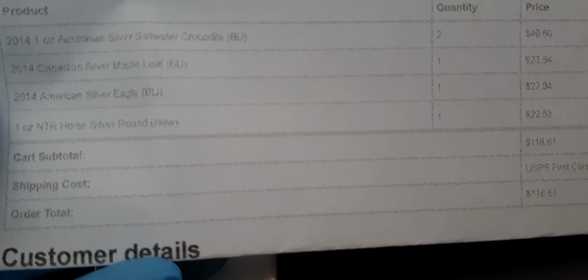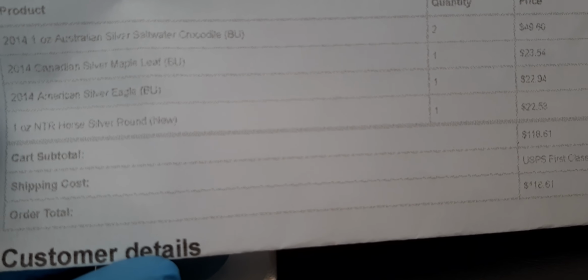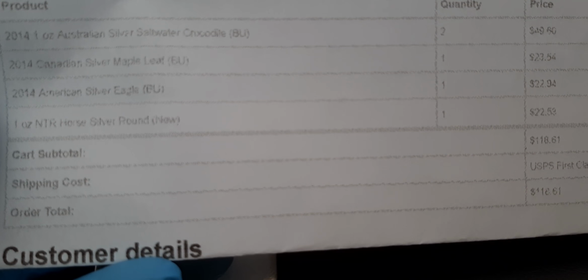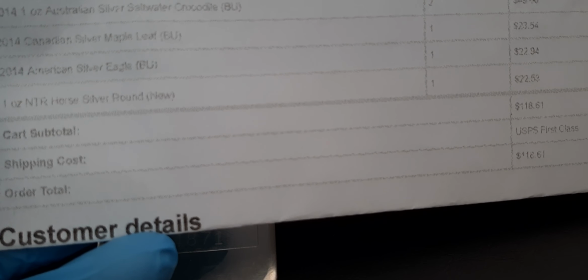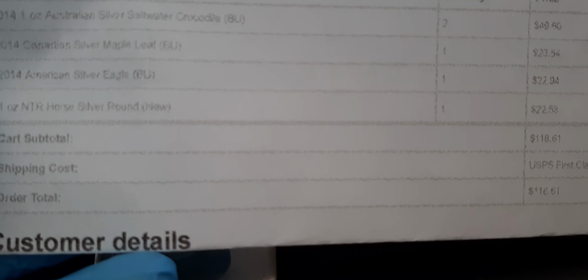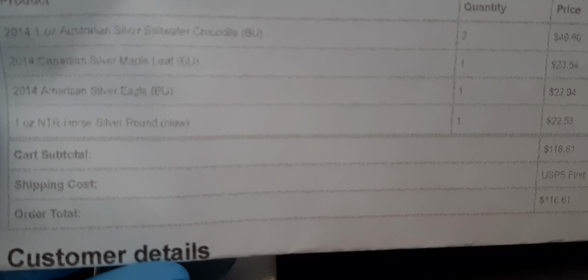I got a Maple Leaf with a $3.50 premium. A Silver Eagle, I guess these were cheaper, only $2.94 premium, cheaper than my previous order. And an NTR horse round, looks like, for $22.53 with a $2.50 premium. So yeah, this was my second order. I think it was only a few days after my first order.